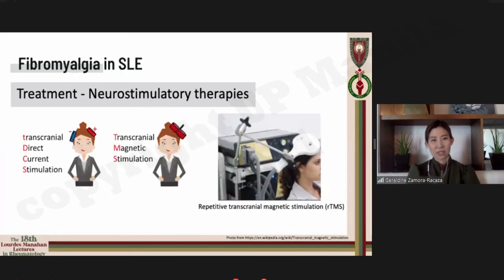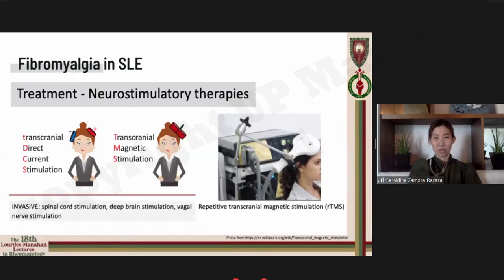May sometimes be uncomfortable for patients, but when it works, it generally has a longer lasting effect than the conventional TENS. A new set of neurostimulatory therapies may be more effective for centralized pain because these therapies all aim to stimulate the central nervous system and hence modulate CNS pain transmission. These include non-invasive techniques such as transcranial direct current stimulation and repetitive transcranial magnetic stimulation. I asked and it is available in big hospitals such as St. Luke's, but I haven't really tried this on any of my patients with fibromyalgia. There are also more invasive techniques such as spinal cord stimulation, deep brain stimulation, as well as vagal nerve stimulation, and these have shown promise in patients with refractory pain states.